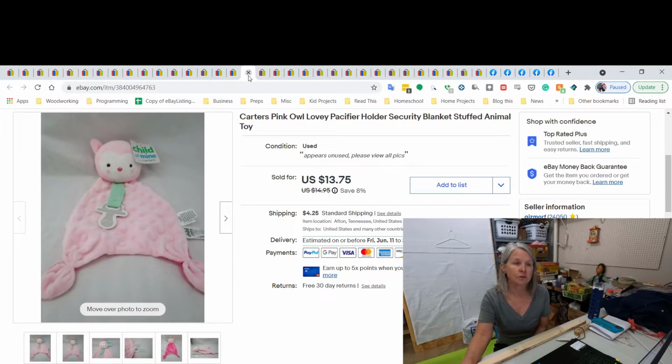This is a Carter's lovey also. It was new, but if you notice, even if you see the tags, I very seldom will do new. I just write appears unused because I don't want somebody getting it and it has a little dot or the tag is folded. So I very seldom will use new, but I did write appears unused, and I sold it for $13.75.